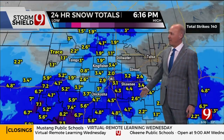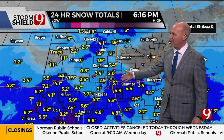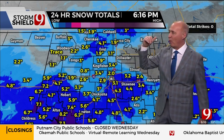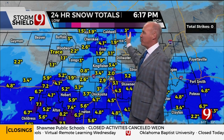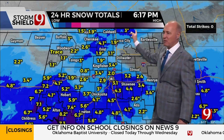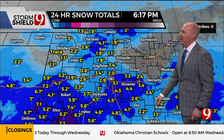But it's still coming down out there. More in Norman, down through Purcell, Pauls Valley, Shawnee, Lake Thunderbird, 3 to 4 to 5 inches of snow has fallen here. And we've had 5 to 6 to 7 inches of snow today in far western and southwestern Oklahoma. A few pockets like Enid picked up 4 inches. We've had a couple of 2 to 3 inch amounts across the north and the northwest, and also eastern Oklahoma is picking up on the snow amounts.